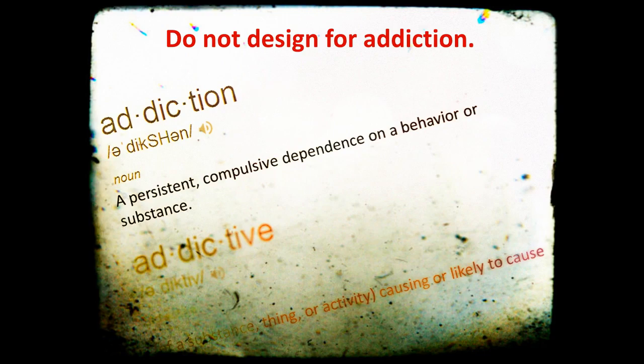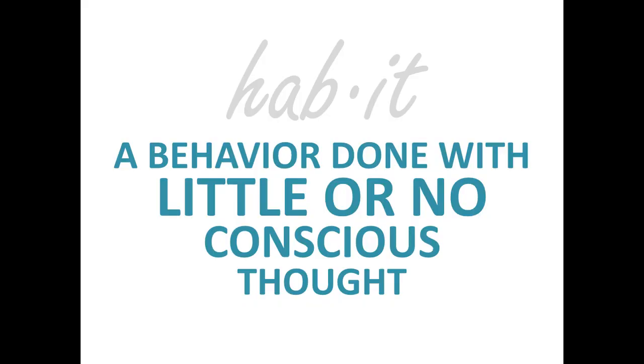Now, why do I bring up addictions? That's clearly not what we want to do with our products. We don't want to harm people, obviously. I bring up addictions because it turns out that the same processes that form addictions also help us learn how to create something that can be used for good or evil, for good purposes or bad purposes, and that is habit. A habit is simply a behavior done with little or no conscious thought.